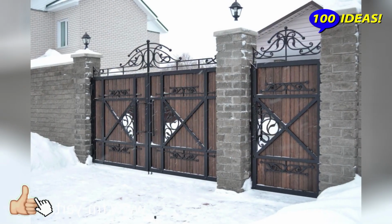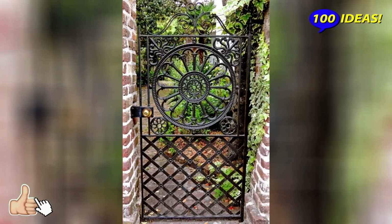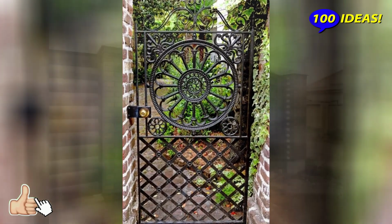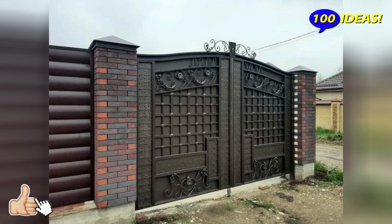Being a metal structure, the forged wicket is very strong and durable. It can last up to 50 years or even longer if you take care of it regularly. There are many protective coatings on the market today, so you don't have to worry about rust appearing on the structure in a couple of years.